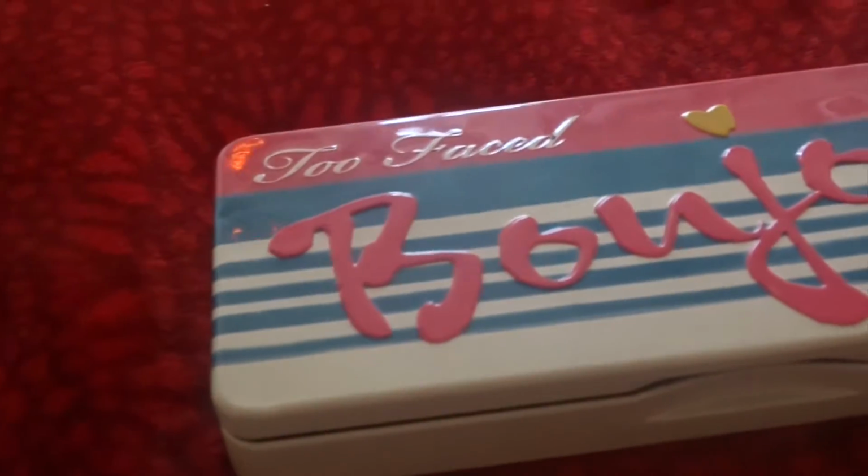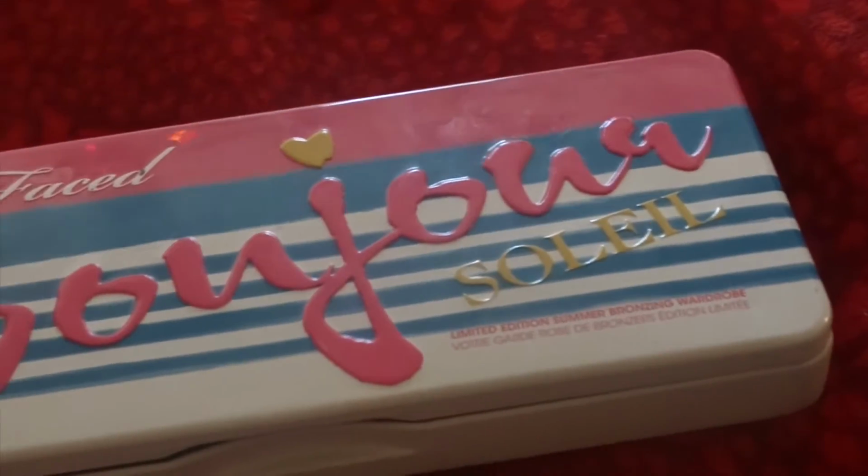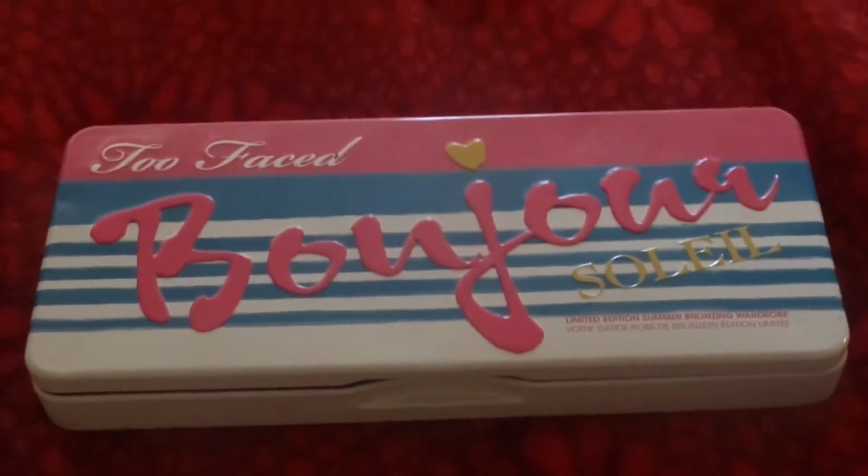I wouldn't consider this really a palette, but it is in the form of it. It's the same size as the Chocolate Bar, this is the Bonjour Soleil palette, and basically it is a bronzer and a blush and a highlight type thing. There's not really blush in it. There's a brush that comes with it, which is really handy. It's perfect for my cheeks, but I don't really use contour that much because my face is already skinny enough. I don't really need contour, so.